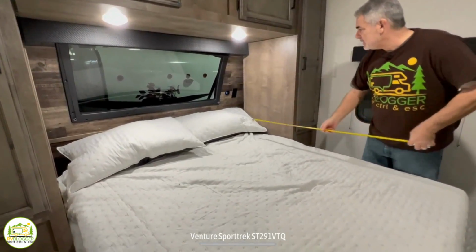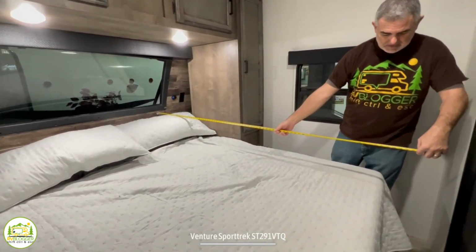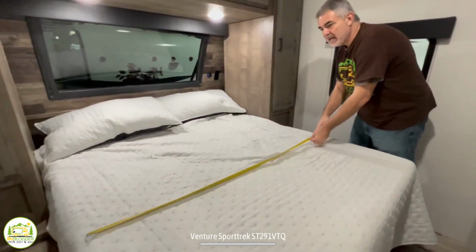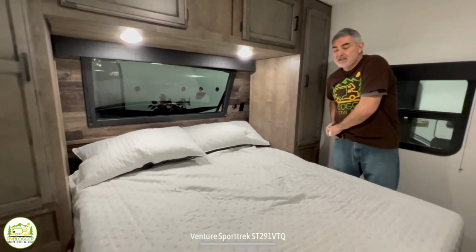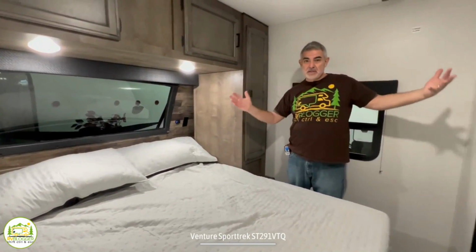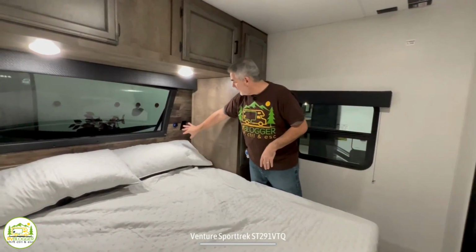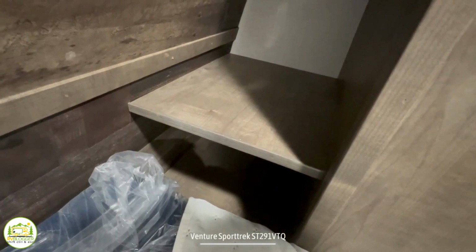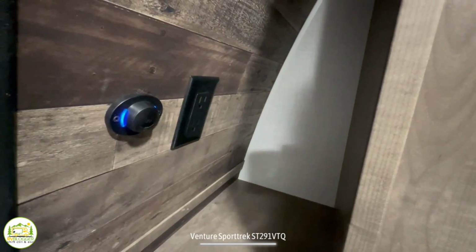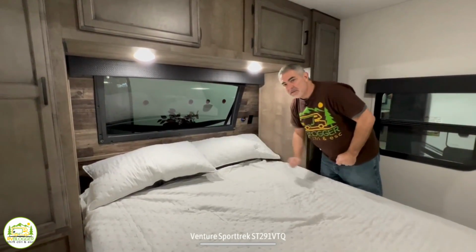And then your bed in this room is, oh man, it's about 76 inches by 60 inches. So it is considered a short queen bed, but you do have 3 queen beds in this entire trailer, which is really fantastic. Now you'll notice at the head of the bed, there's a little cubby on each side. There's also a shelf in there, so you actually have double the storage area because of the shelf. Each side also has a receptacle, and on this side of the bed, it's got 2 USB ports.